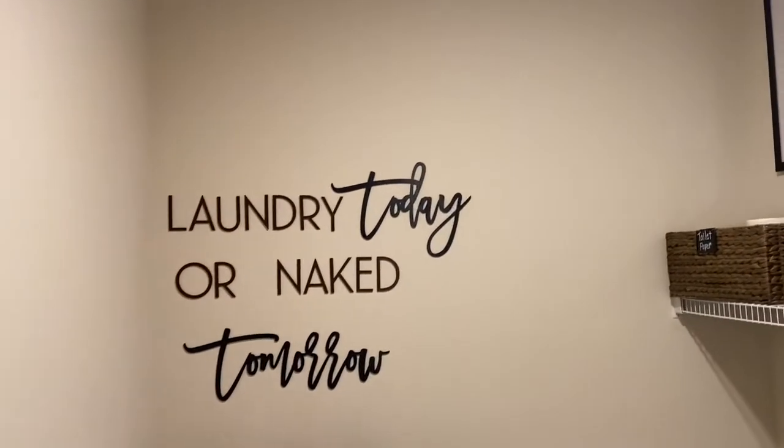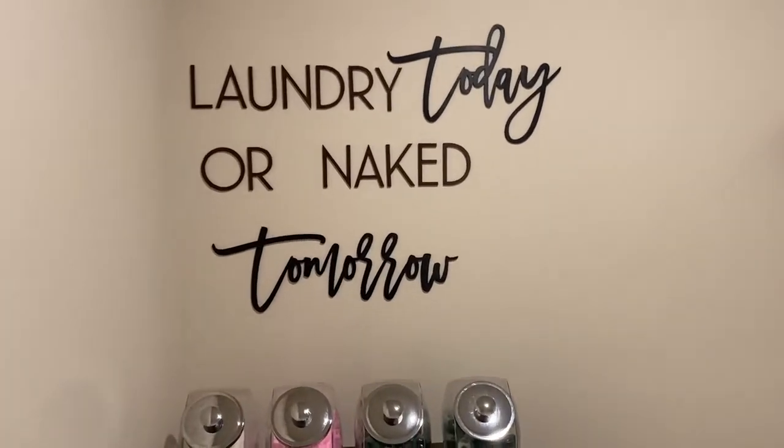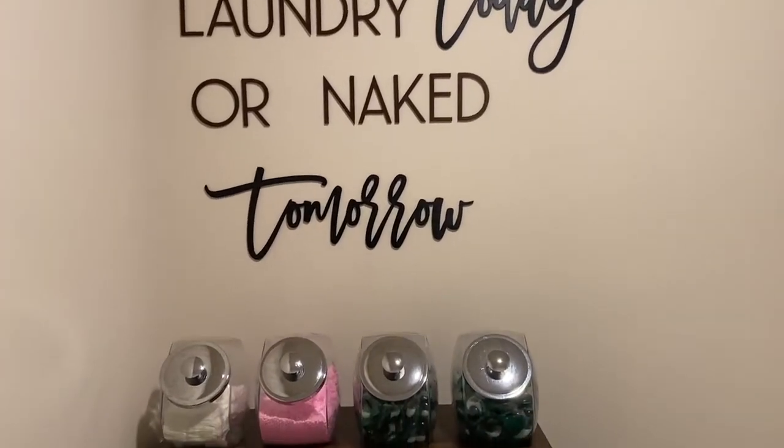Laundry today or naked tomorrow. I absolutely love this wall decor piece. It was purchased on Etsy.com as well.